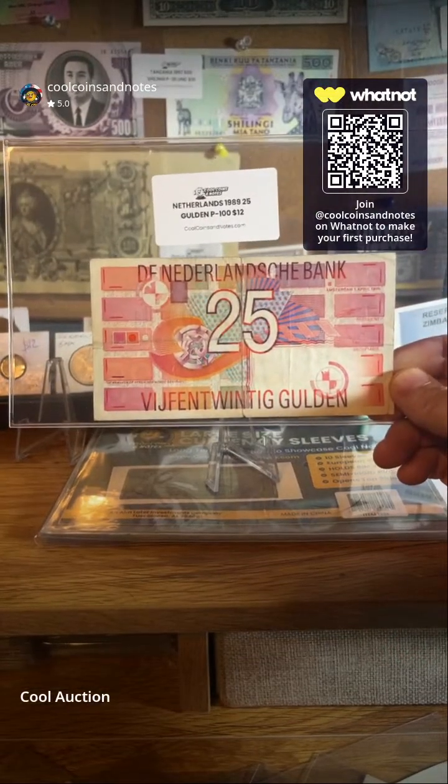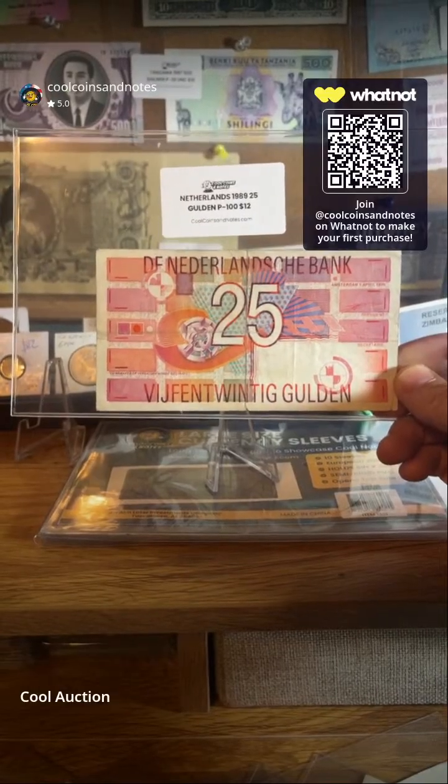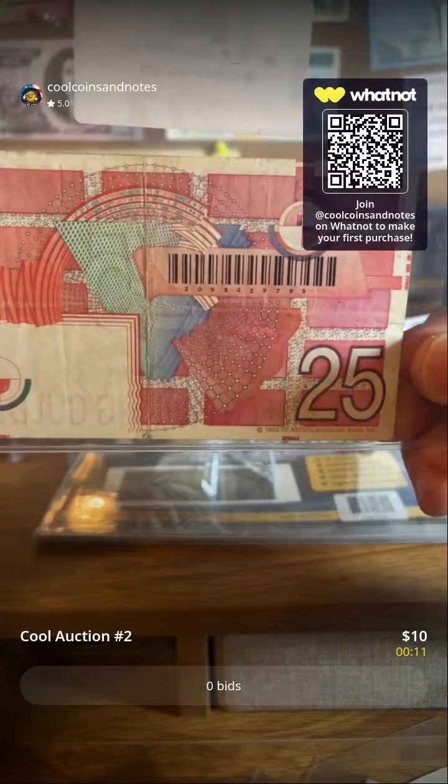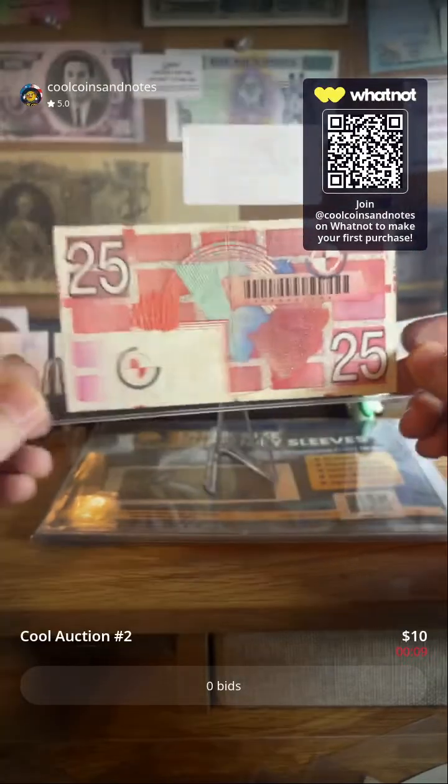I thought this looked kind of cool. Wild looking banknote. Netherlands, 1989, 25 gulden. It has a barcode on it. I didn't try to scan it.